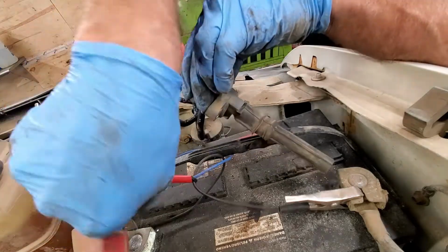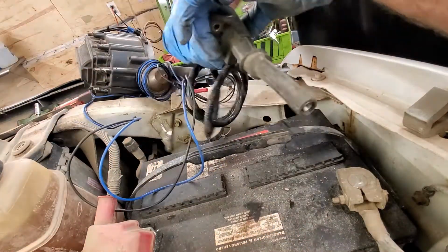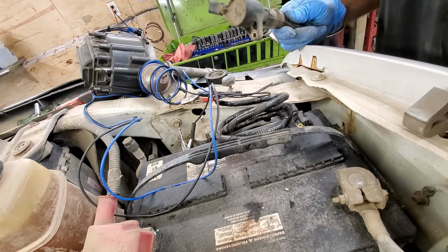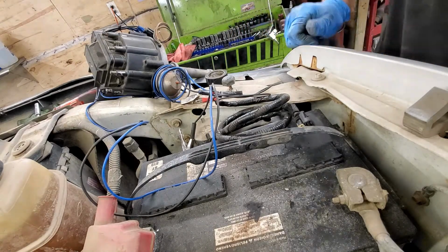So anyways, that's a good strong coil right there. So it might actually be just time for a tune-up. We'll see here. Let me get that spark plug pulled out now.